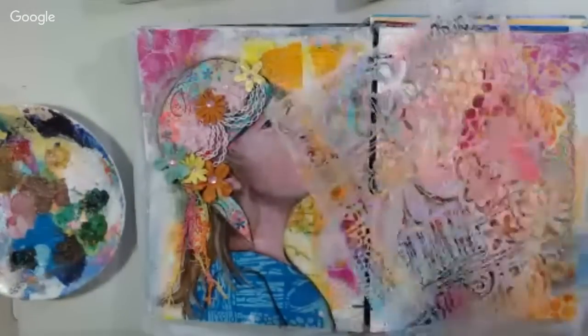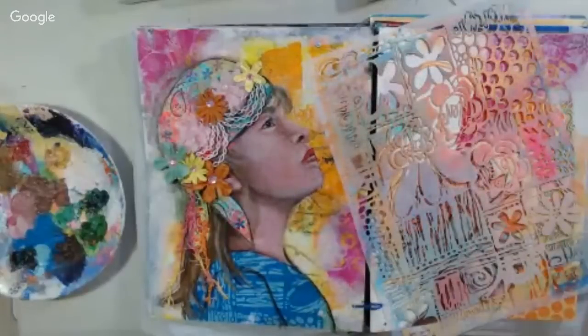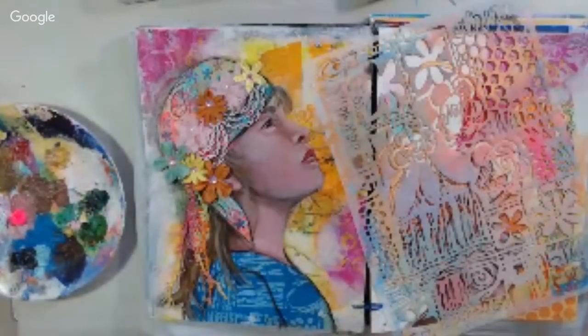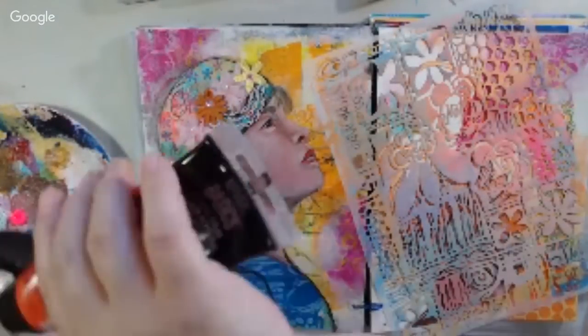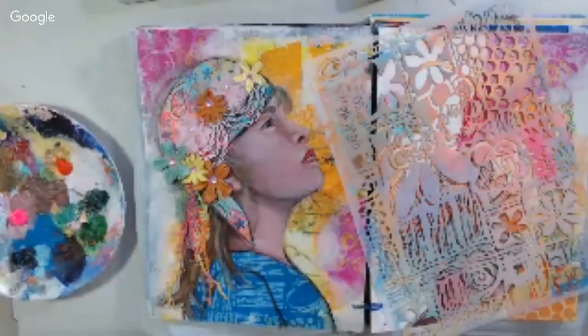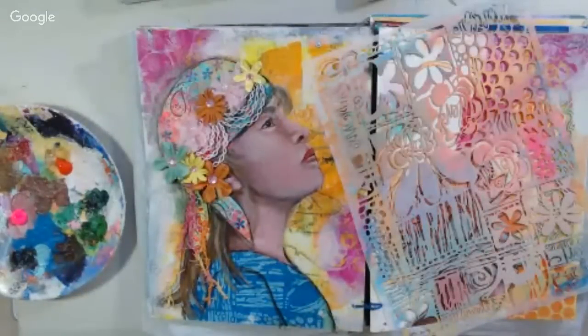Not sure. But I got a stencil out, and I'm going to do a little bit of stenciling with some of these bright colors. I got you some fluorescent pink. And some of that orange. This is actually cad red light hue. Maybe some magenta or something like that. For some stenciling here, just to kind of fill in the background a little bit. It's a little bit light.